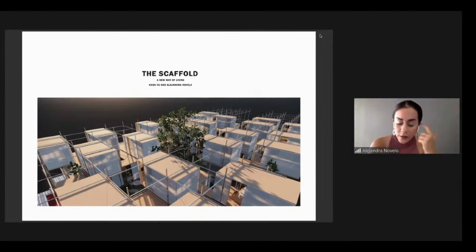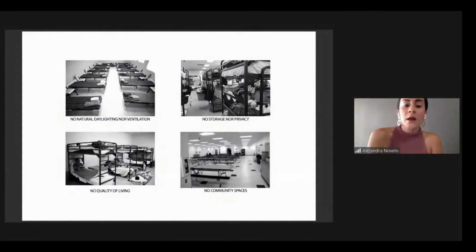That was one. The second one was that the existing structures that we saw were reduced to a box type of living in which they had no natural ventilation and no natural daylighting, which by definition decreases the quality of life of the user. However, they did these structures because of time efficiency. So that was the second thing I wanted to point out.